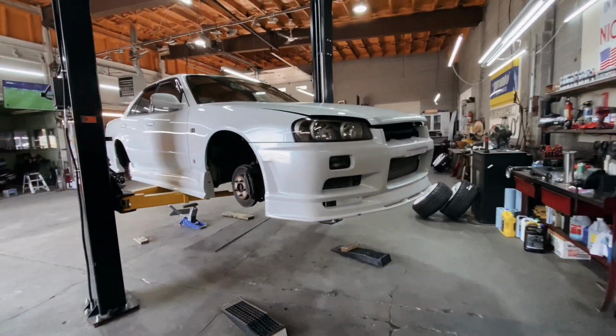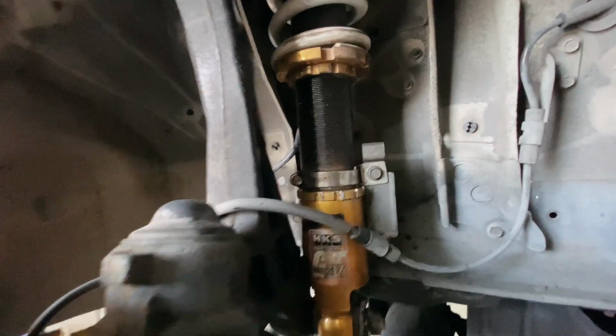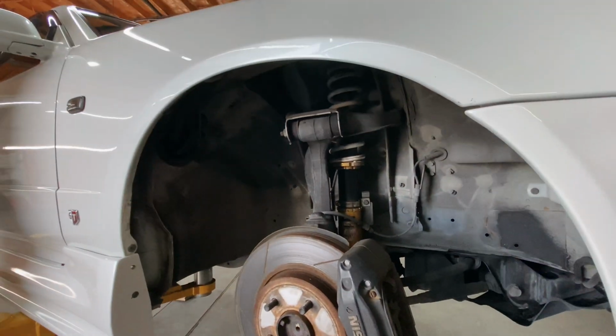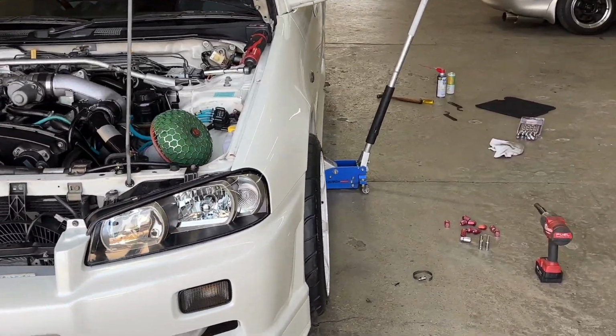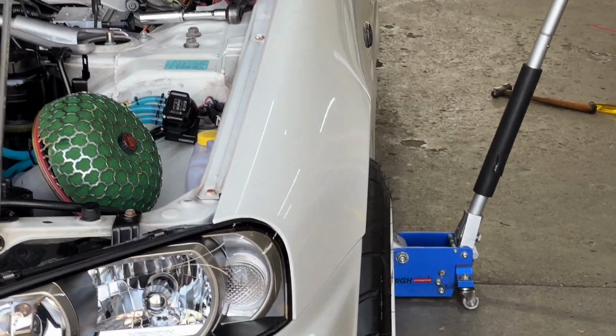Car is up in the air, and sure enough, I do have HKS Hypermax coilovers. That's kind of rad. These things are a little bit too wide, so looks like we're gonna have to do a little bit of pull and play today.